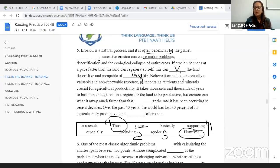Believe it or not, soil is actually a valuable and non-renewable resource. As it contains nutrients and minerals crucial for agricultural productivity, it takes thousands and thousands of years to build up enough soil in a region for the land to be productive. But erosion can wear it away much faster than that. Dash, at the rate it has been occurring in recent decades. So the sentence was complete and then they highlighted one particular fact, that erosion is much faster, especially at the rate that it is happening recently. This is the way we highlight one particular aspect out of a general scenario. Erosion is faster, it is general, but we want to highlight what is the fastest rate. So it is especially the recent rate that is very, very fast.